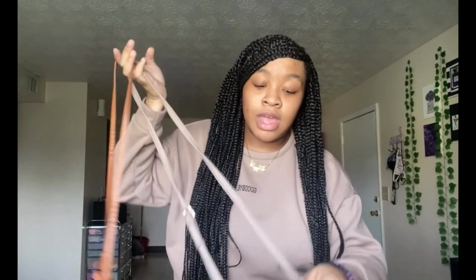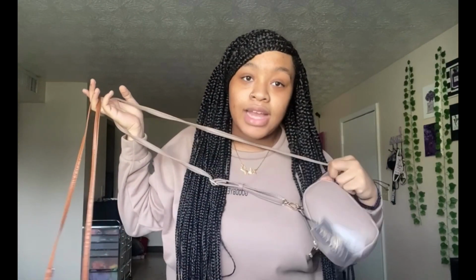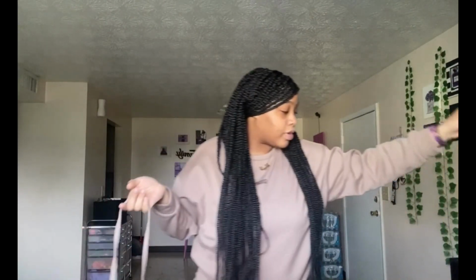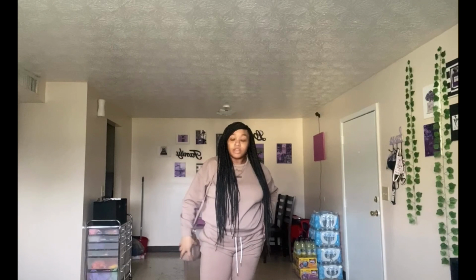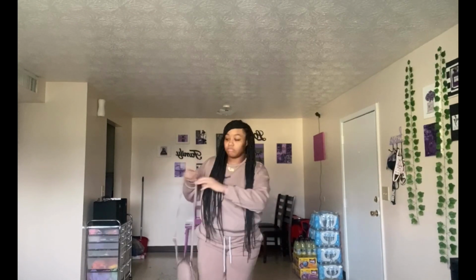Anyways, I got these two purses and I'm going to see which one goes with this. Gonna find out if this color does match my outfit, but you know you don't want to be having the same color everywhere. But we gonna start with this one first. Like, how do you think this looks? What kind of bag is it?